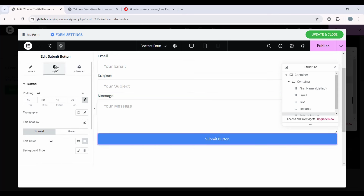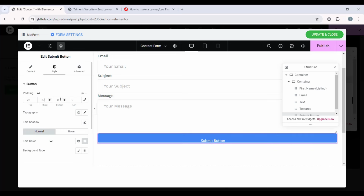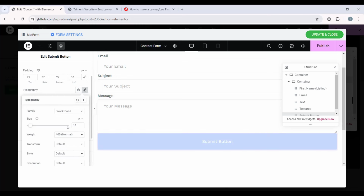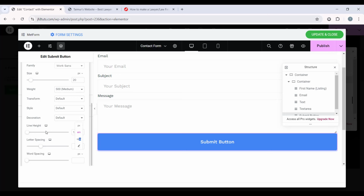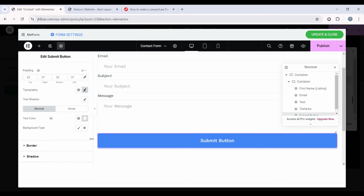So let's go to the style. So first of all, on this padding, let's unlink this, make all 0, then unlink this, and on the top, 22, 37, 22, 37. Now let's select this typography to text first, and then inside the typography, let's make the font size to 20 pixel and font weight to 500. And let's select the EM on this line height and just type 0.95. All right, now it will look like this.